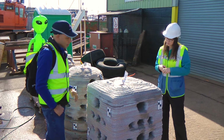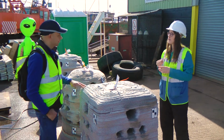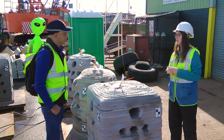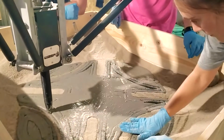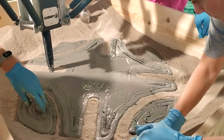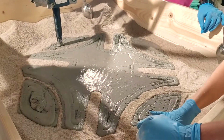Yeah, great, okay. So, what is the 3D Pair project about? So the 3D Pair project is about 3D printing artificial reefs. It's an Interreg Atlantic project. It's got partners in France, Spain and Portugal. So the University of Cantabria, they're the lead partners, they're the engineers, so they're who have actually 3D printed these reef units.